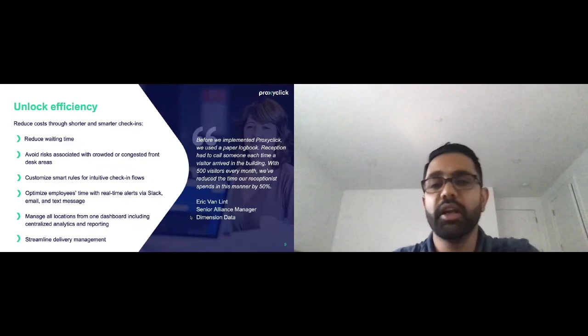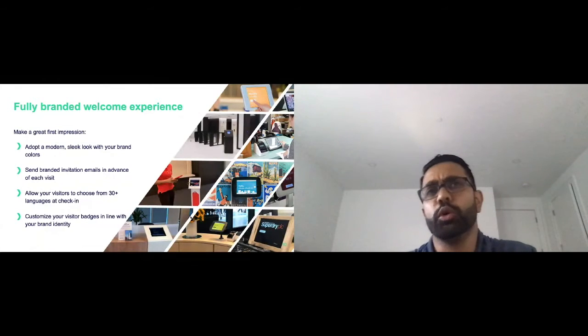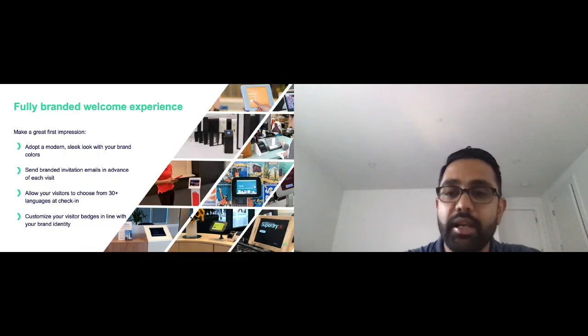And then finally, it's branding, right? It's not something that you may think of as, well, what can the VMS do here? But here's the thing. This is the first experience that a visitor will have when they show up to your door or to your turnstile or your kiosk, and it needs to look and feel exactly like you, and that's something that we can support.